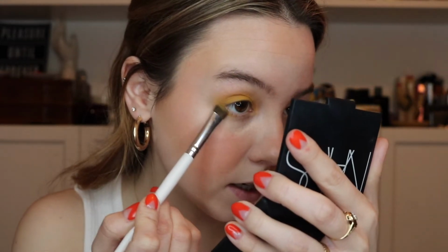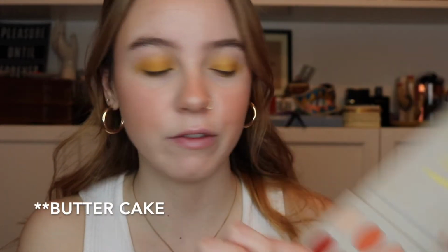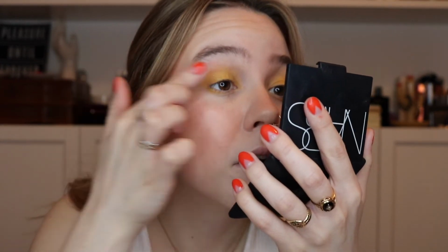And I'm going to run it under the lash line because I want them to connect, and I just think it looks pretty. And then I think, if I remember correctly, I used the color Spoiled, which is this gold fleck kind of shimmer. And I lightly tapped it on the lid just to give it that slightly shimmery vibe, but not too much. You probably can't even tell on camera, but it just helps it pop a little bit. Yeah, I love it.